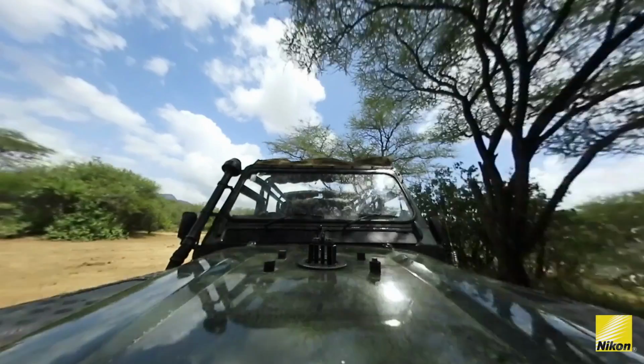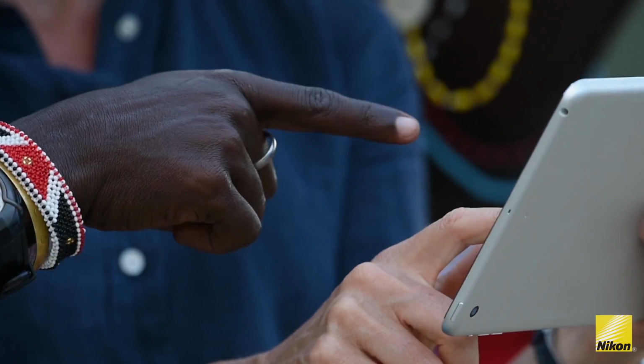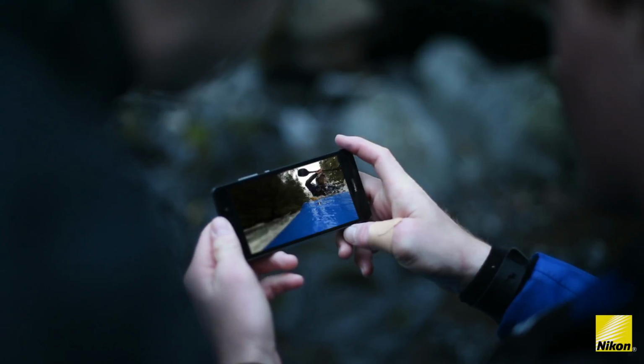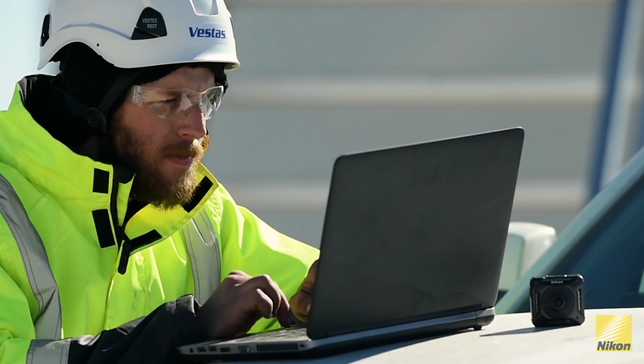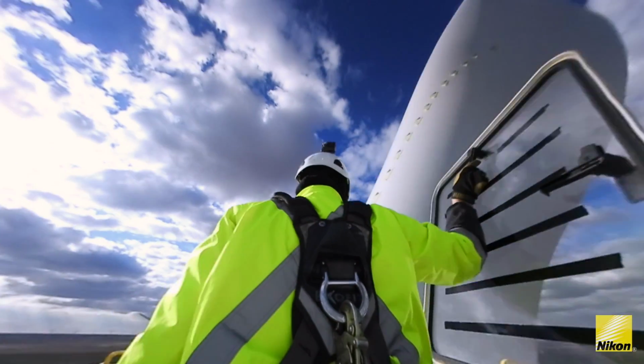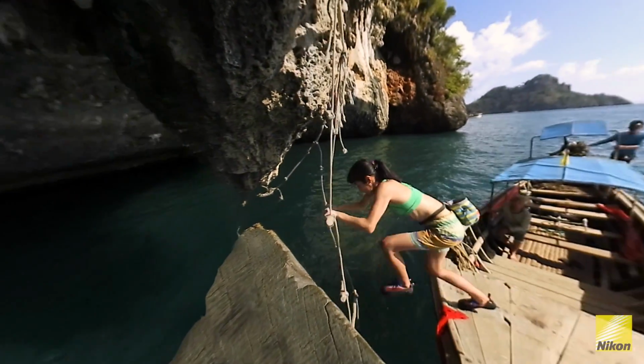So how does that work? Well, the good news is it's easy. You can view it on your smartphone or your tablet, and of course you can swipe to navigate, or you can actually move the device to change your view. You can view it on your computer, and in that case you're using your mouse to navigate through the 360 sphere, or you can use virtual reality headsets, which really allow you to immerse yourself in the 360 world.